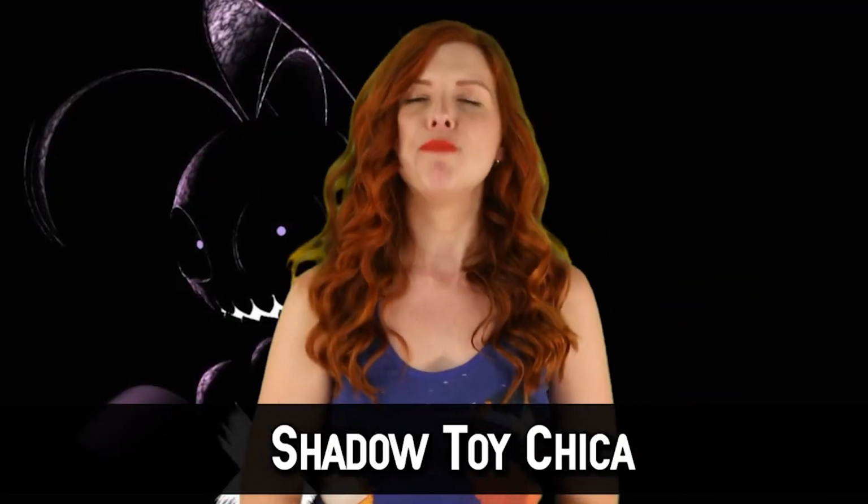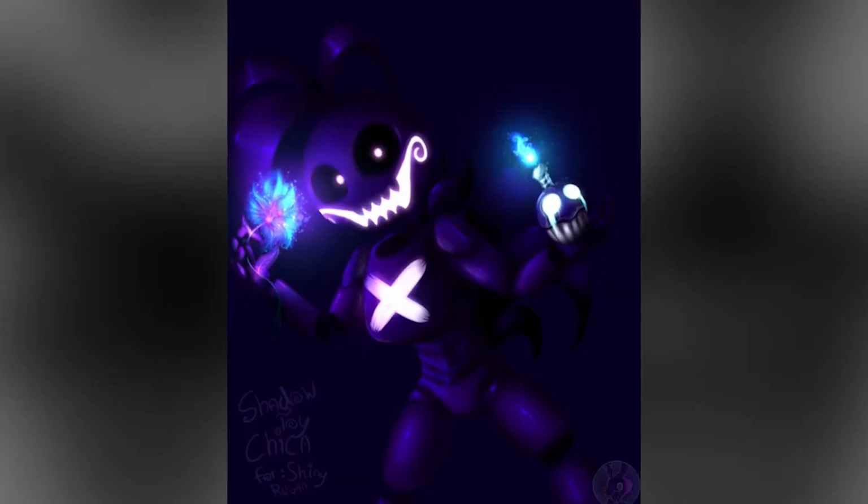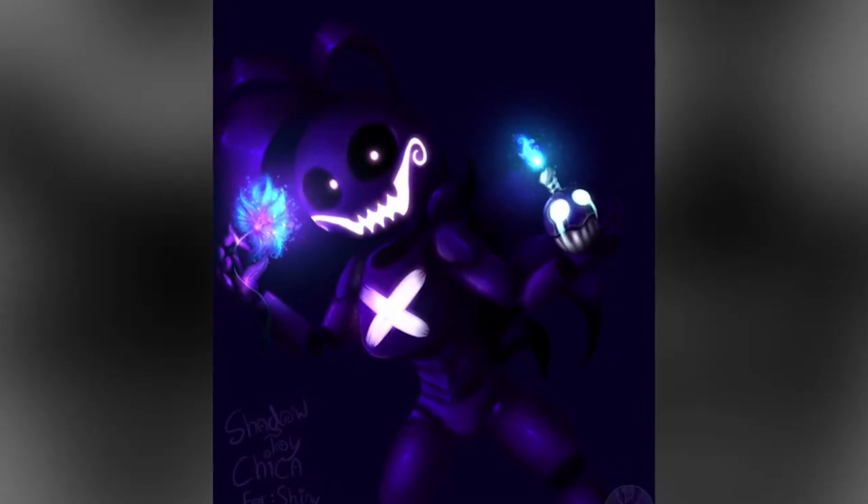Shadow Toy Chica is maybe the most horrifying of all of the fan-made Shadow animatronics because of how hot everyone is still obsessed with making her. Once again, this is Toy Chica, so Shadow Toy Chica is not removed from that. We're still making her like a weirdly sexy animatronic. Well, yeah, like I said, she is a version of Toy Chica.